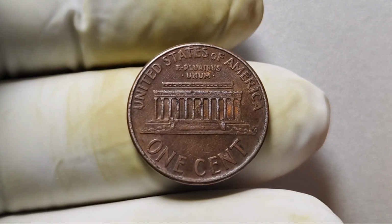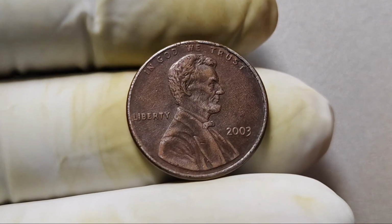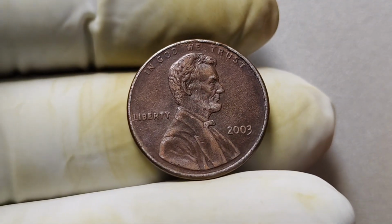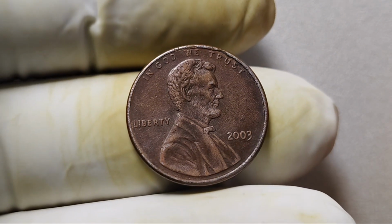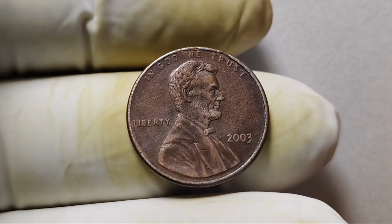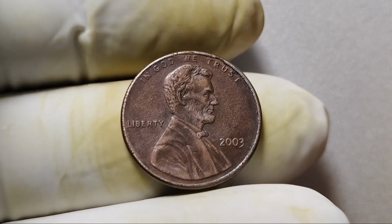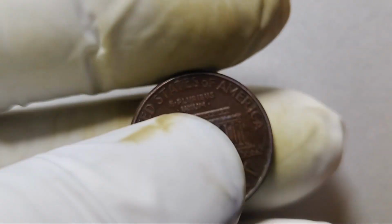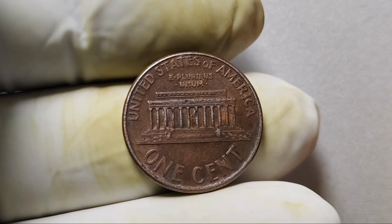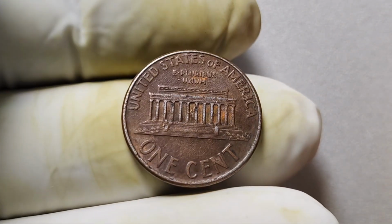Well, the answer lies in how collectors value rare coins. In the coin world, people love those oops moments. The mistakes. The things that were never meant to happen. Just like the rare baseball cards or misprinted stamps that sell for a fortune, this penny became a part of coin history. It's not just a penny anymore, it's a piece of a story.